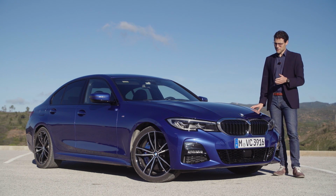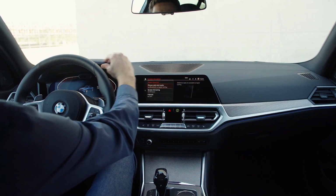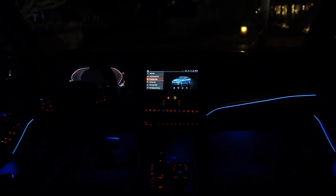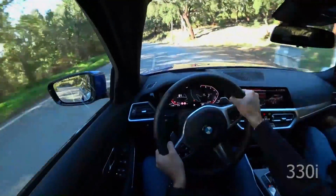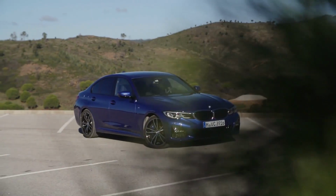The all-new BMW 3 Series. Join us for a full tour on exterior, interior, exterior and interior at night, and a driving impression from the 330i on the road and the 340i on the racetrack.